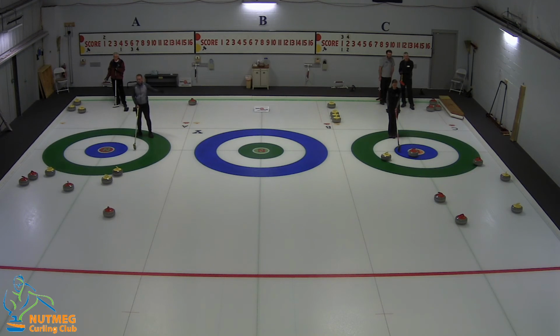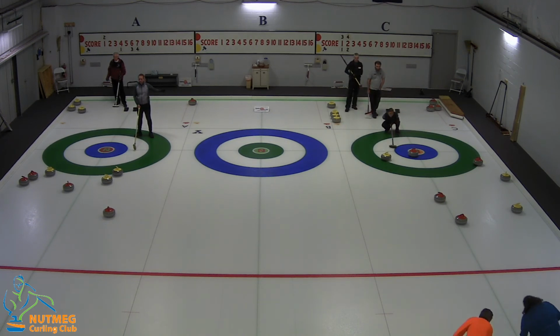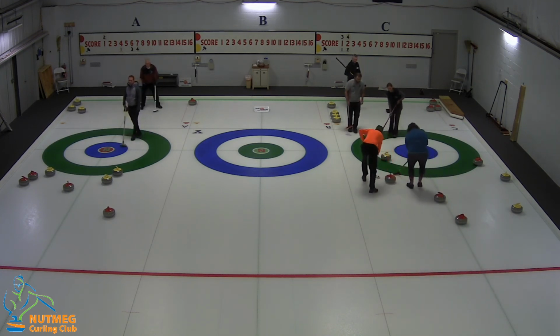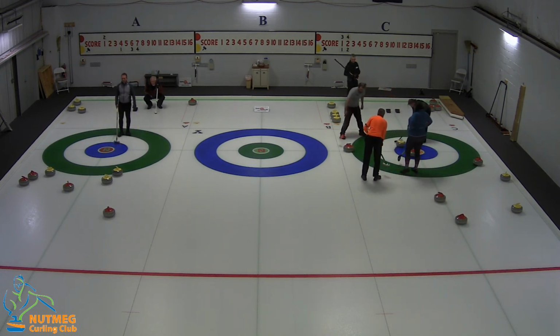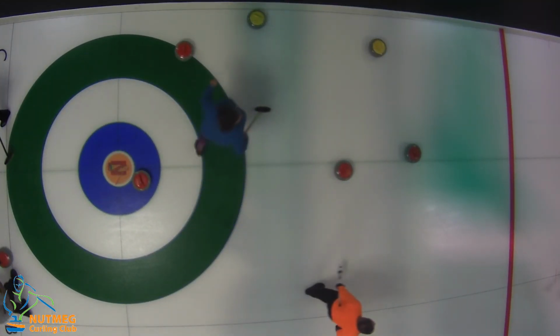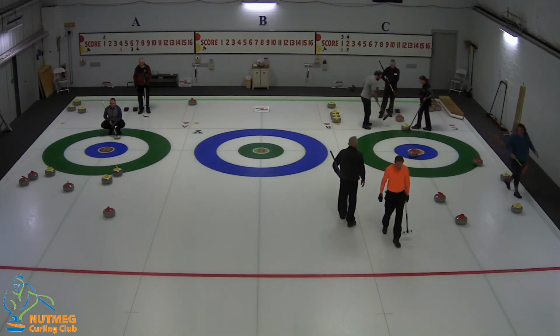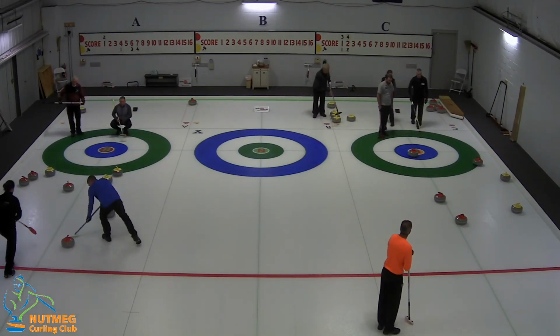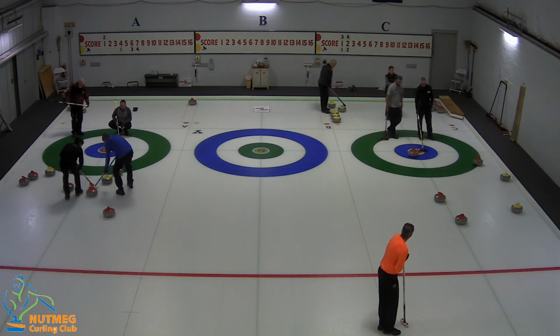Giuseppe's rock is underway. Actually, I think he is trying to take out that yellow. I had the handle backwards. And it's heavy. It's underway. They're trying to hold it. It looks like it's already to the outside of the stone. It is just going to tap the yellow. And the yellow is just going to go out the back. He's going to lose the shooter, but he successfully completes the takeout. I misread the handle there. That's why the ice didn't seem right to me, because he was not throwing the shot I thought he was throwing.